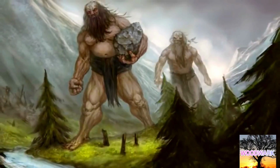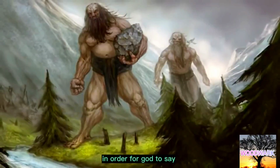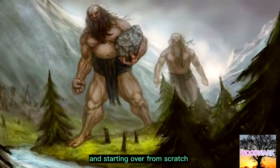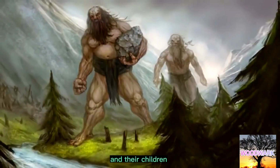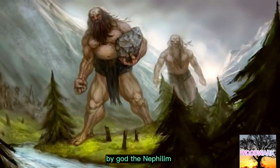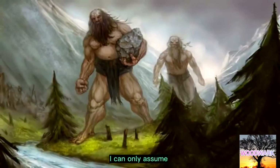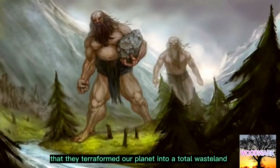Think about this. How bad of a place does the earth have to be in order for God to say, nope, that's it, I'm wiping everything out and starting over from scratch? I mean, what did the angels and men do to this place? And their children, by God, the Nephilim? What do you think they did to this place while they were here? I can only assume that they terraformed our planet into a total wasteland.